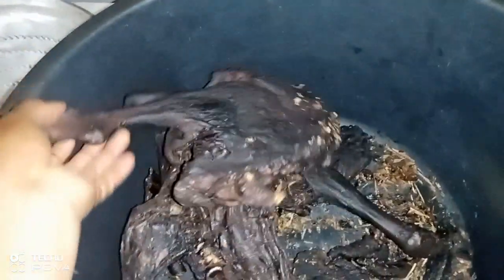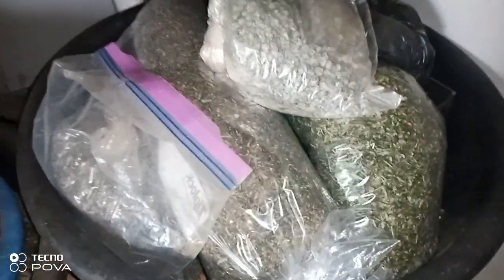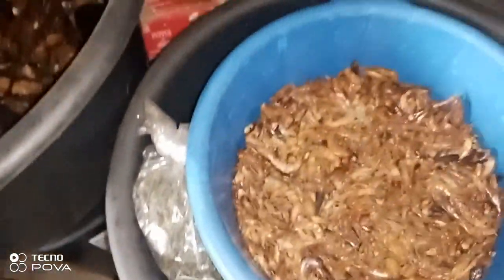This is goat's meat, all dried. That's fish. That's what we are doing, and you can see that I had to cover them, all of them. These are my leaves: Okazi, Saint Leaf, Editan, Atama, Periwinkle. Here, prawns. Here, leaves. I just had to do them like this so that I can cover all the things here. That's what you saw me doing. And here, the fish.